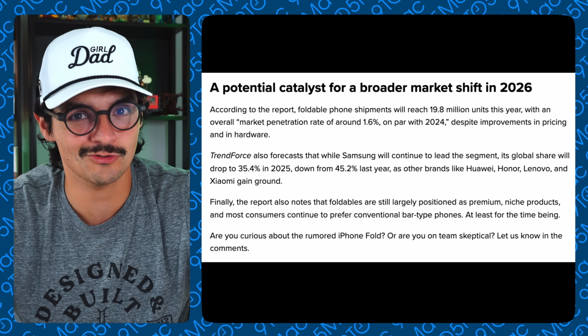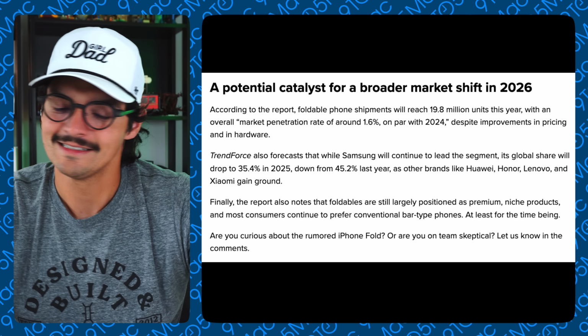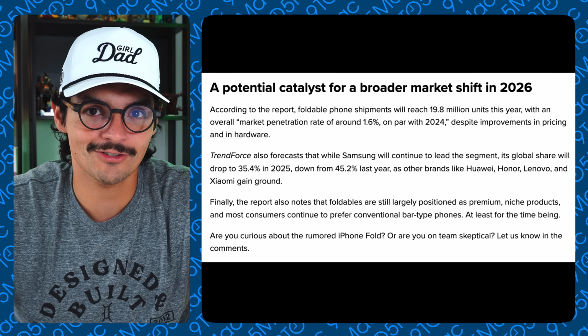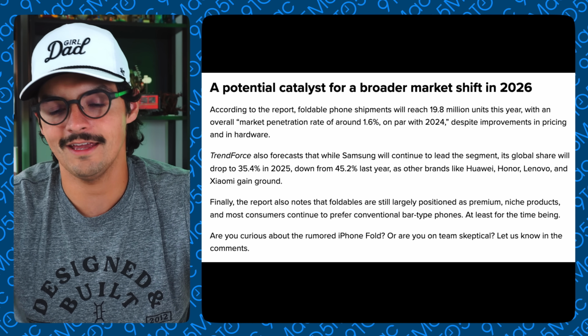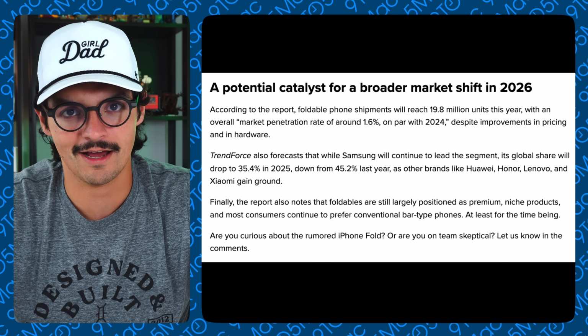but this is probably going to be anywhere from $2,000 to $3,000 for a phone. And I mean, I would get it just because I do want to get one, but this is going to be very cost prohibitive for a lot of people, and not everybody's going to want to jump on an iPhone Fold.